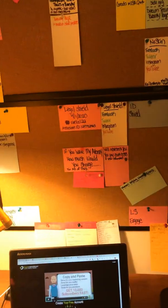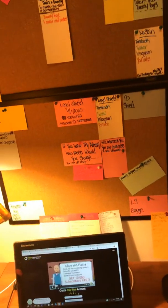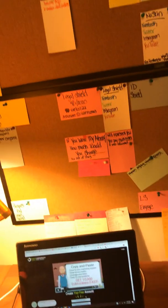Then I have my Legal Shield. So this tells me all of my little notes. I made a Facebook for them. Haven't done a Twitter, Instagram, or YouTube yet.